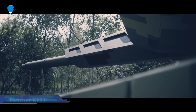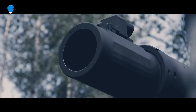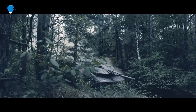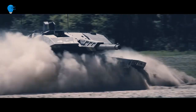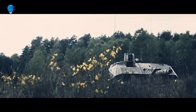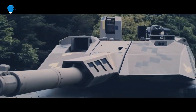Rheinmetall main battle tank concept combines lethality and mobility. At the Eurosatory 2022 Defense and Security Exhibition in Paris, Rheinmetall has revealed its next-generation main battle tank concept, the KF51 Panther, which combines relative lightweight and a smaller size with increased lethality. Based on the Cold War era Leopard 2 main battle tank, the KF51, KF stands for Kettenfahrzeug or Tracked Vehicle, concept features a number of design innovations that Rheinmetall says address the weaknesses of today's tanks.